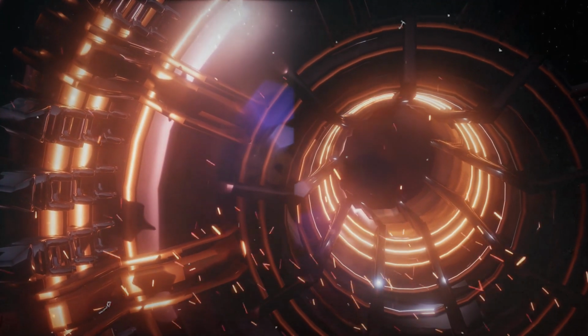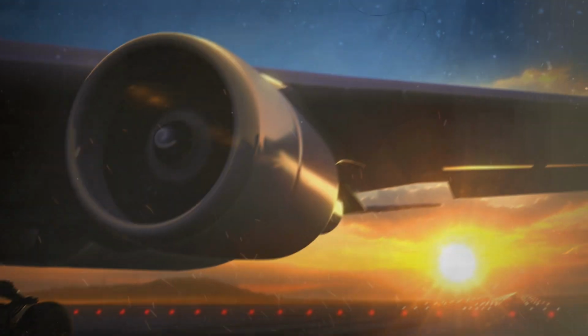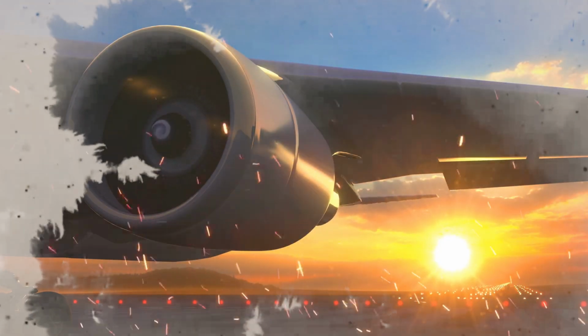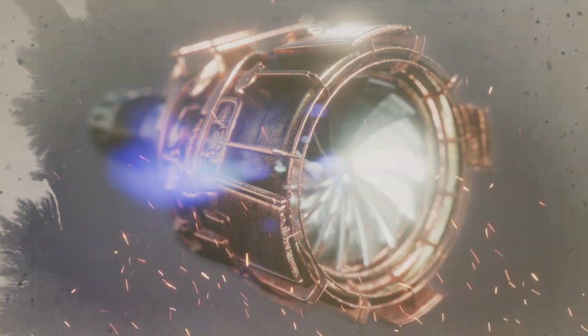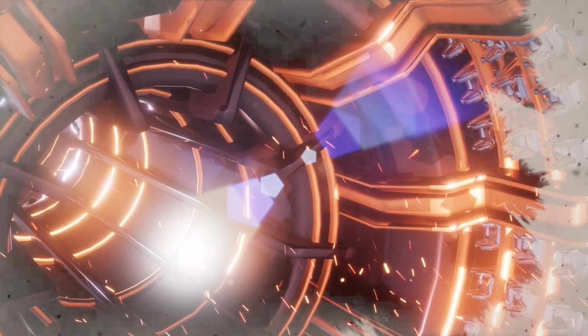a succession of revolving blades and stationary vanes. This procedure greatly raises the air's pressure and temperature, which creates the perfect circumstances for the efficient combustion of fuel in the following step of the engine's functioning.